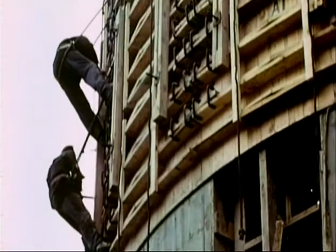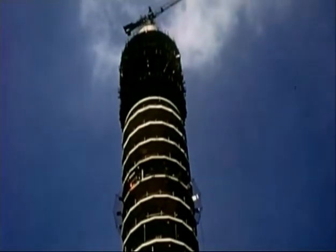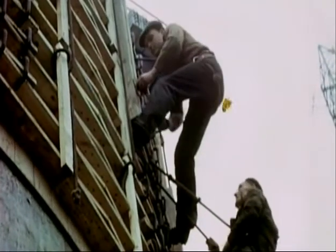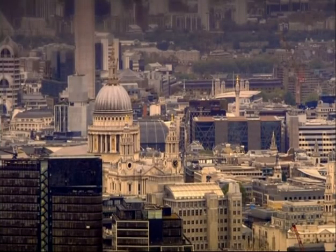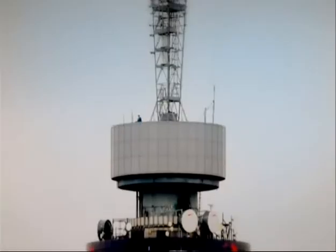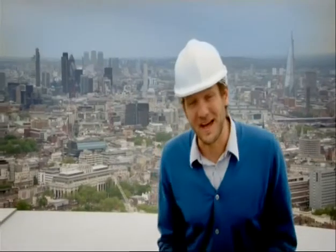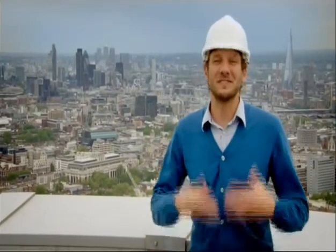Throughout the late 60s and 70s, the tower was the tallest building in London. Incredibly, it stole the title from a building that had held it for 250 years, St Paul's Cathedral. In the past, we built tall to reach towards heaven. But the construction of this tower changed all of that. It wasn't built to point towards God, it was built to point towards the telephones and TV sets.